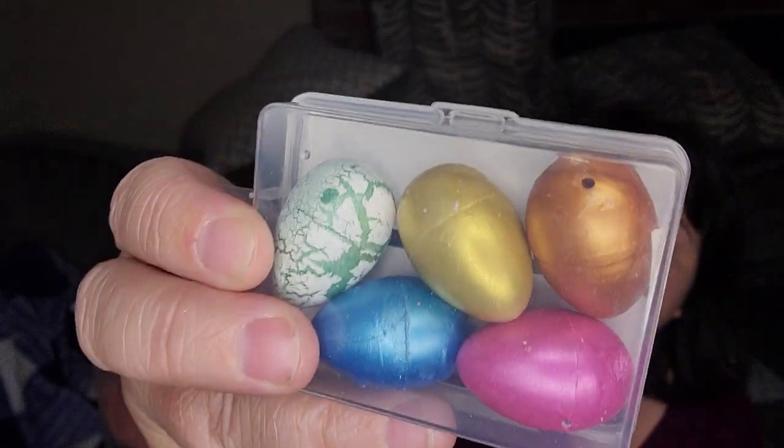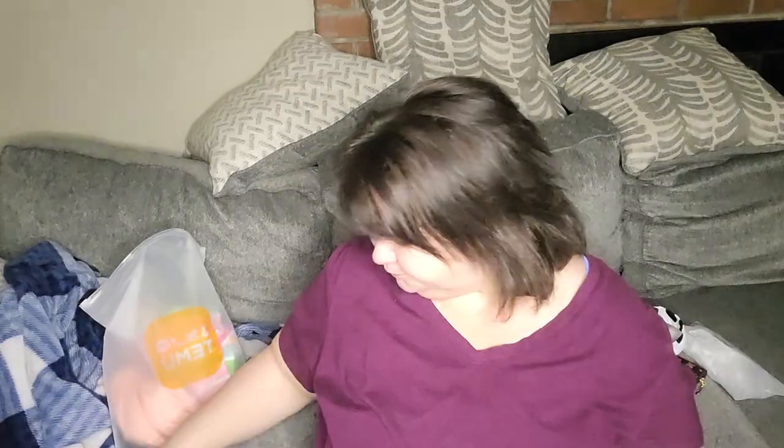I got him these eggs. And you stick them in water and dinosaurs come out. Low key, I just wanted to see it.